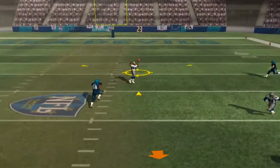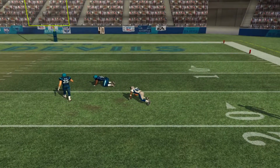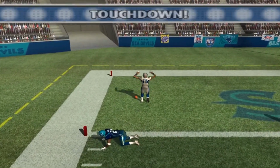Holding the throw. Throws it. He finds his man. Jensen is there for the tackle. Got a touchdown out of it. Gets the pass off. He hits his receiver. The receiver breaks free. Touchdown.